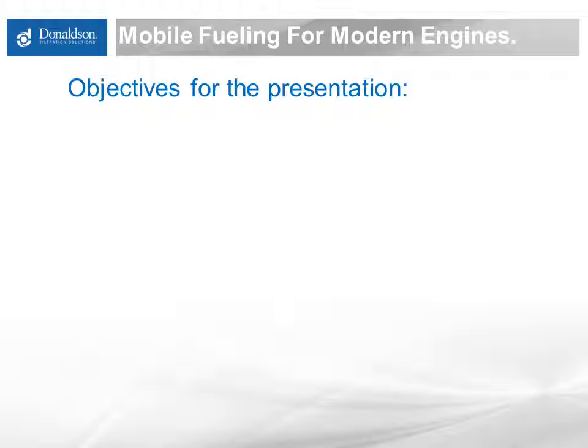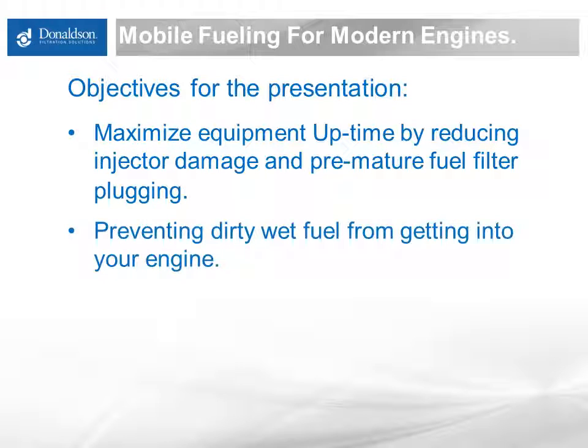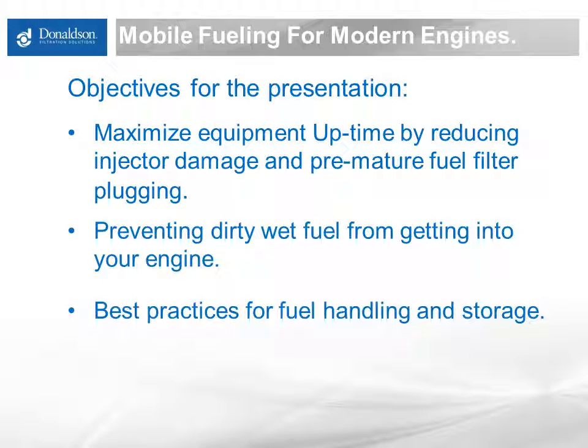The objectives for this presentation are to maximize equipment uptime by reducing injector damage and premature fuel filter plugging, to prevent dirty wet fuel from getting into your engine, and to go over some best practices for fuel handling and storage in mobile situations.